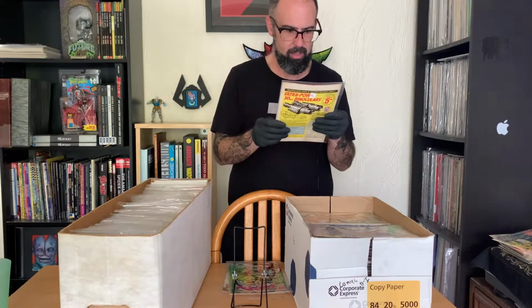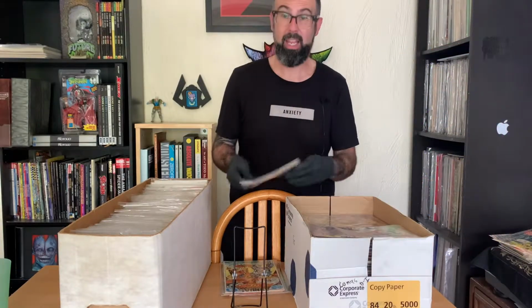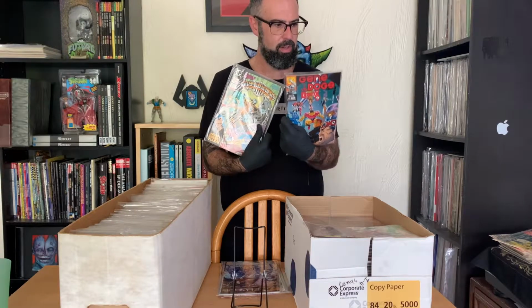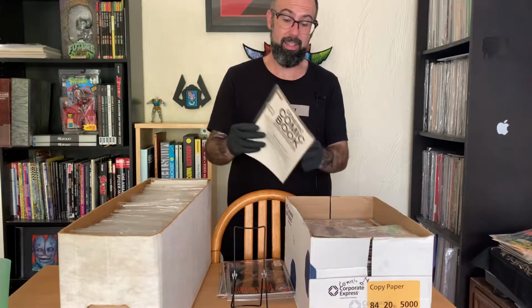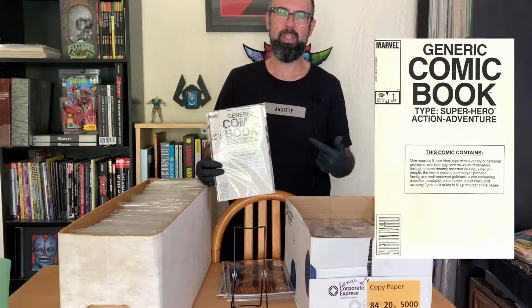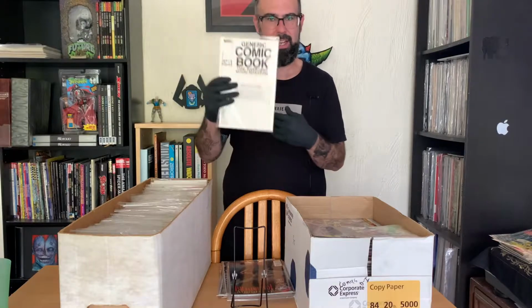Oh, here we go, an Atlas Comics, Son of Dracula, #1. That's pretty cool. A lot of weird things, and I do like that. When you see some of the indie stuff, some of it you know is garbage, but then there's properties like Grendel and Madman and The Crow and Hellboy that appeared in indies, and people didn't know about them because they weren't popular until either the book got big or a movie came out. And look at this though. The generic comic book. Our buddies in Keys and Grails had just posted this, and I was thinking to myself, oh man, I can't wait to try and look for that. And boom, there it is.